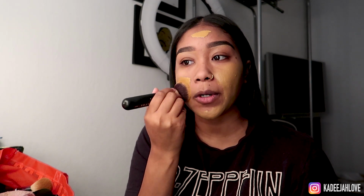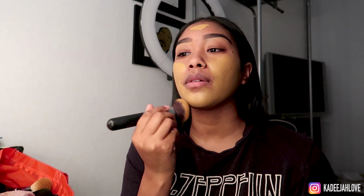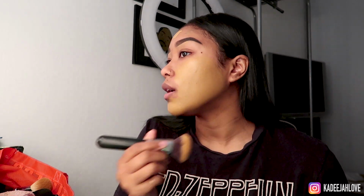Oh my god, the foundation looks so yellow on camera. But yeah, what is everybody else's plans? I know a lot of people usually travel during Thanksgiving and all that. I don't like the way this brush is blending this foundation right now for some reason. I'm gonna switch to my beauty blender.